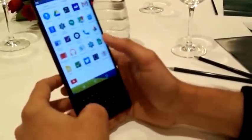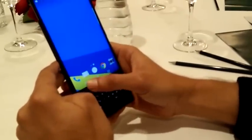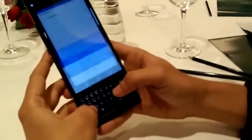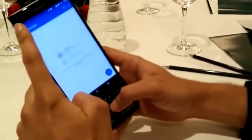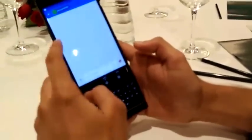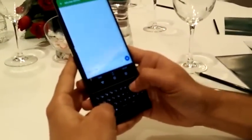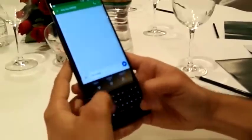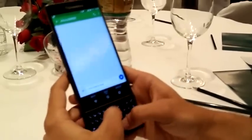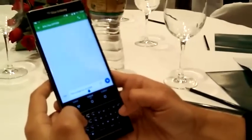So let's actually get things started with a little bit of a typing experience. If I'm going to open and let's say type something, a text message for example, it's the physical keyboard that is going to get me that BlackBerry experience that people are actually looking for. So let's say this, digit. Wow, I haven't actually done this in a while. And yeah, the typing experience is quite comfortable.